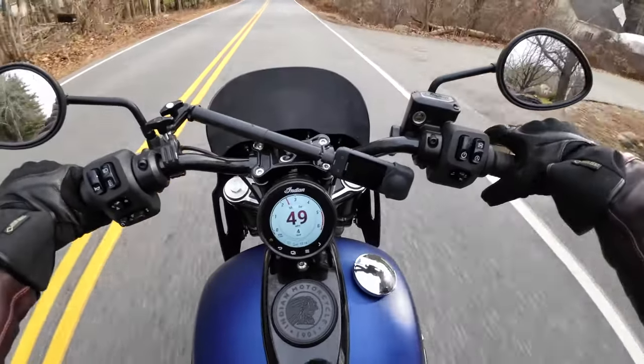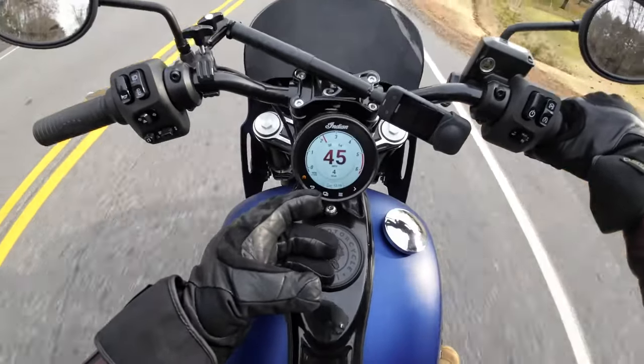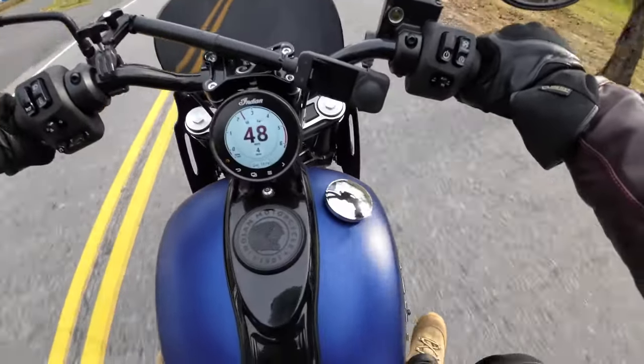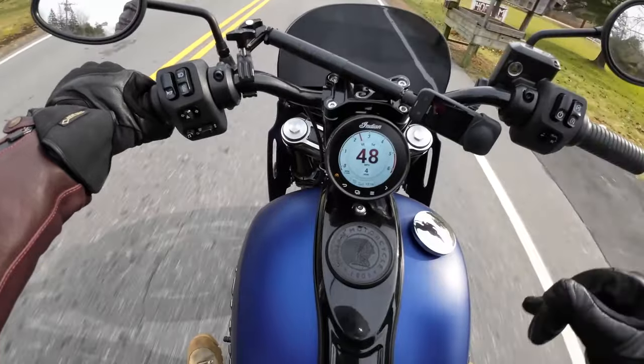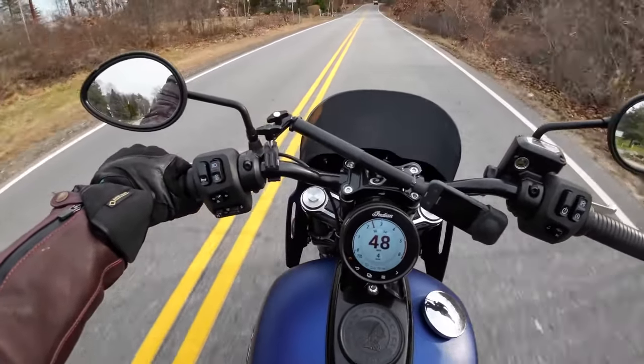It's equally easy to disengage it. I'll hit the front brake here and you'll see that it comes out of cruise control automatically and gives me control of the motorcycle again. Then I simply pull the button to the right and it resumes again, as you can see here, and takes over the cruise control that I had it set for.